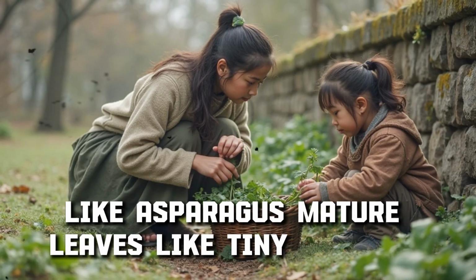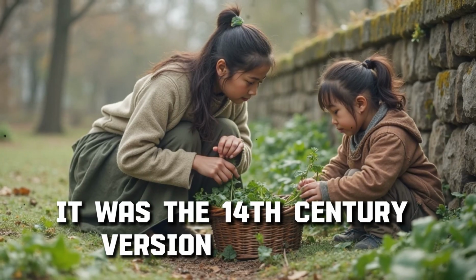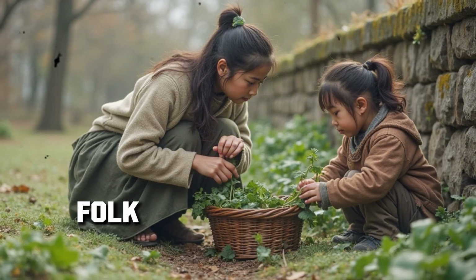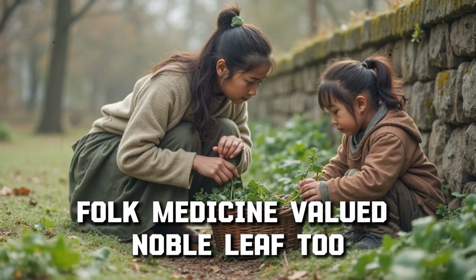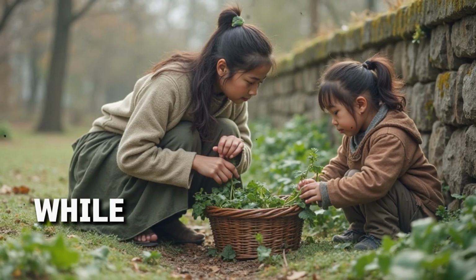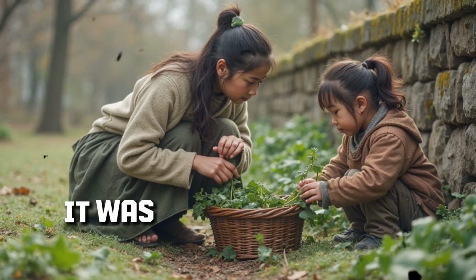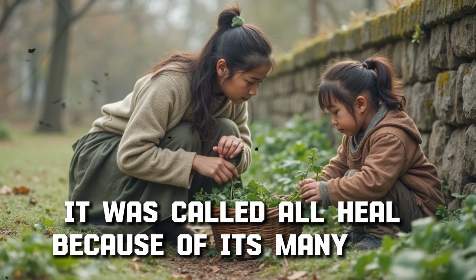Mature leaves like tiny broccoli. It was the 14th century version of a 3-in-1 kitchen gadget, except it actually worked. Folk medicine valued noble leaf too. Its leaves treated wounds, while root tea served as a gentle laxative. In some regions it was called all-heal because of its many uses.